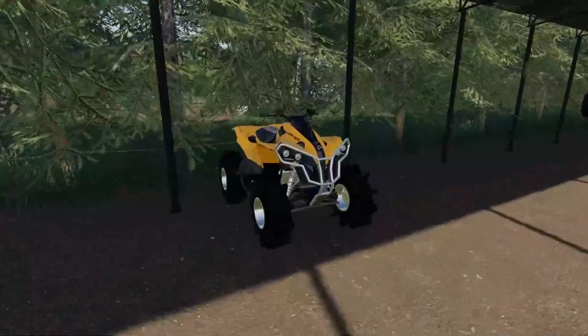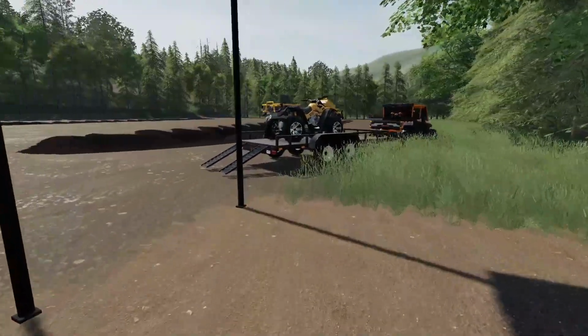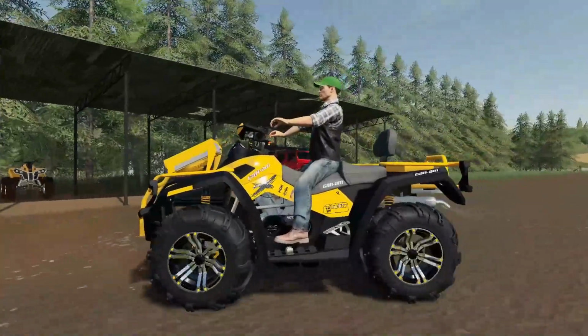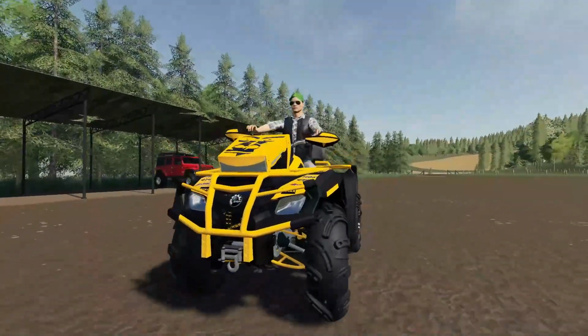Oh, I forgot. I also have another Renegade down here. This actually might be the perfect one to compare against this Outlander here. But this one's a way older Outlander, and it is an 850 or 800, I think. And the other one's 1,000. So yeah, this could be interesting to see which one's better.